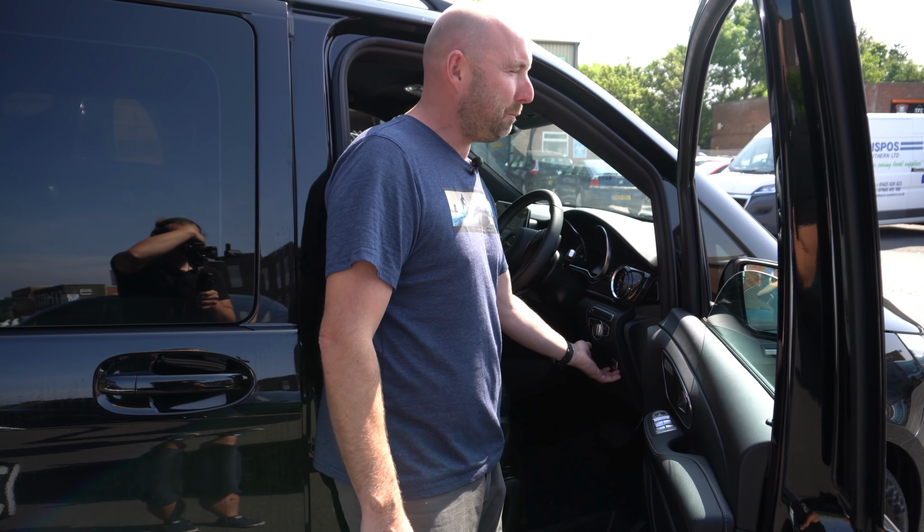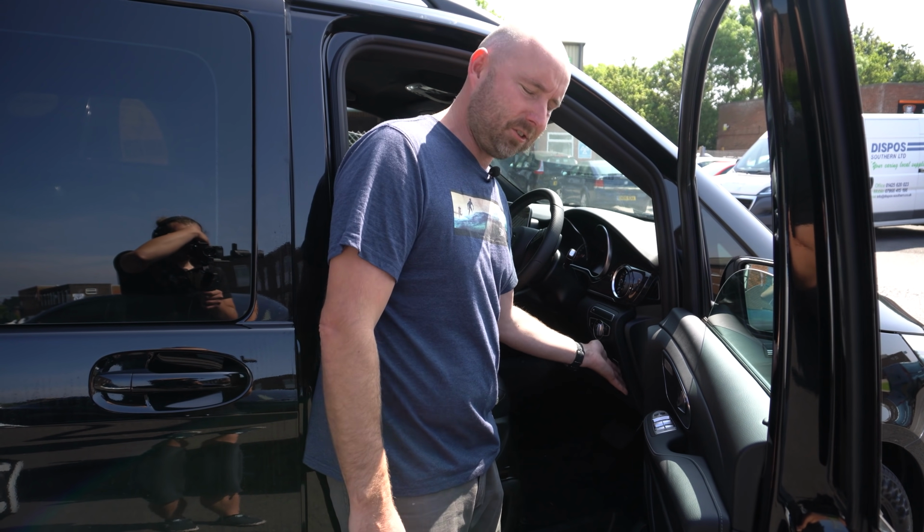No, it's the other way around. You pull it to turn the handbrake off and you push it to turn it on. To me, it feels like you should pull it. Anyway, I'll get used to that.